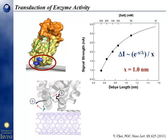So we said, oh gosh, you know, maybe this signal is coming from just the motion of these 2 protons being waggled around. It's called an allosteric motion when one part of a protein moves in response to a binding event somewhere else in a protein. So lysozyme has this allosteric motion.